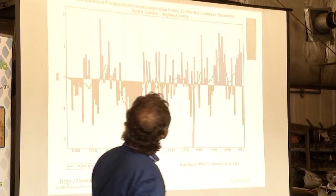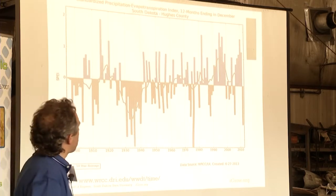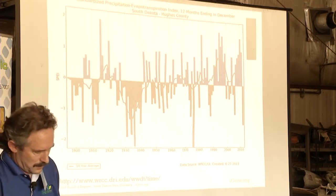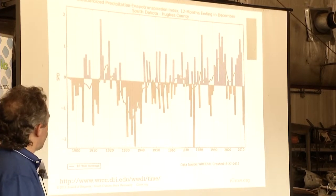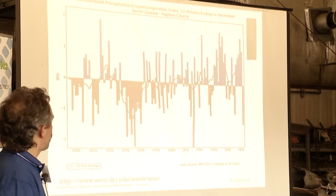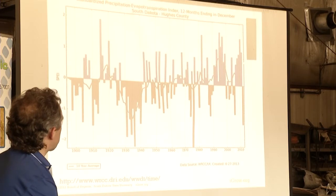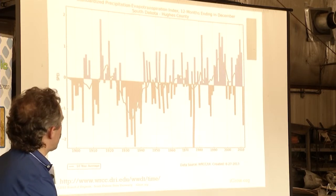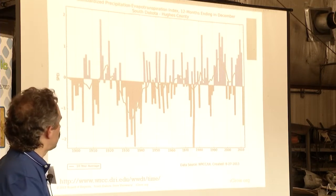This is, oh, do you want to talk about this one? Okay. So this is a standard index that we use to monitor drought, for example, taking into account precipitation and evapotranspiration. So it uses temperature and precipitation. The blue sides are the wetter sides. The red lines are the drier years. So you can see 2012, obviously a significant drought year.